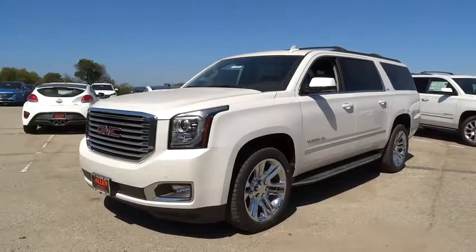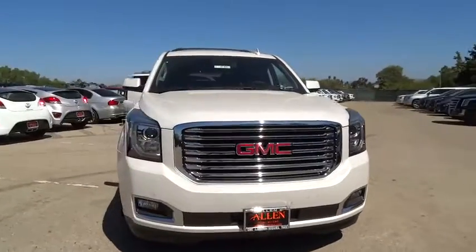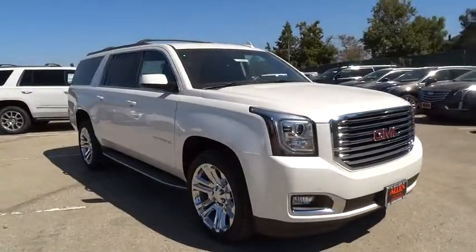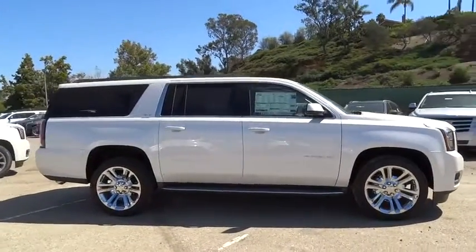2016 GMC Yukon XL. GMC Yukon XL is a great choice for families who need a full-size SUV with maximum seating. The looks don't hurt either. Here are some of this vehicle's great options.